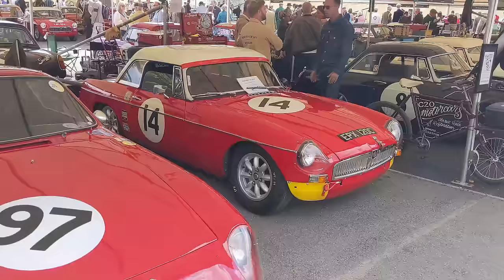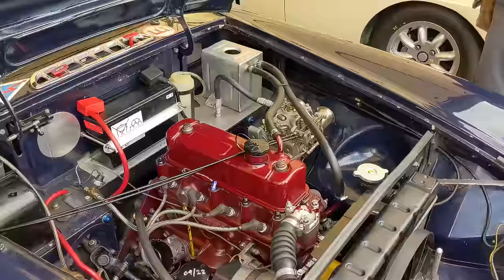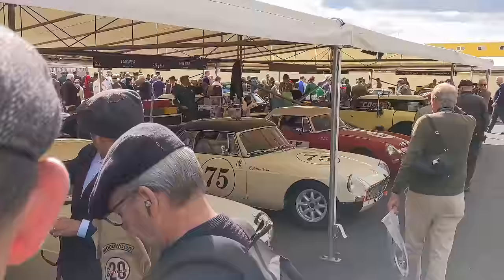We got a lot of good MGB, so there's four rows of MGB, so it's going to be a big MGB race for the Levant Cup. See how these guys are prepared. Single Weber on there. B-series engine, extra coil in there, right on, little battery, hiding where the heater would be. Yeah, lots in there of MGBs this year, wow.